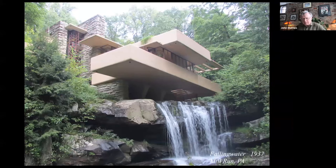So Frank Lloyd Wright was hired by Edgar Kaufmann, store owner in Pittsburgh, to design a summer home at Bear Run in the Laurel Highlands of Western Pennsylvania. Wright visited the site once and wrote back to Mr. Kaufmann that he wanted to design a house that would be an accompaniment to the music of the stream.